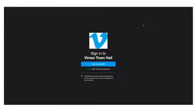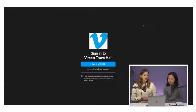Nice. So now that we've covered the admin view of creating and setting up your showcases, let's take a look at what the viewer experience is actually like. Sounds good. So we're just going to bring you directly through the showcase. As you can see, when you have SSO enabled, it basically replaces the traditional Vimeo login flow with the SSO login flow. So you can see it has the sign in with SSO button. I'm just going to click it right now.